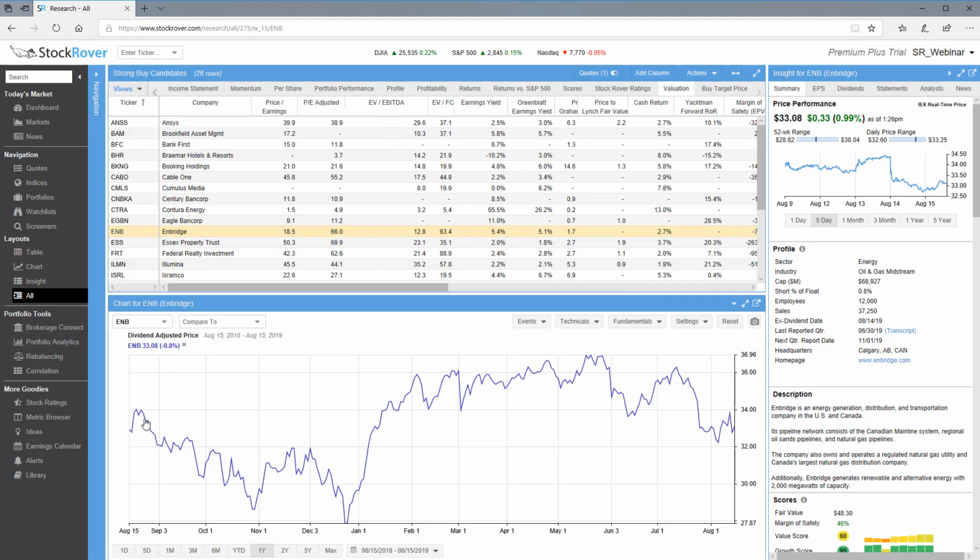Again, we see a PE of about 18, but we also see that the PE adjusted is at 66 times earnings. So company debt might be something we'll want to take a look at. So let's do this. I'll color the stock yellow.